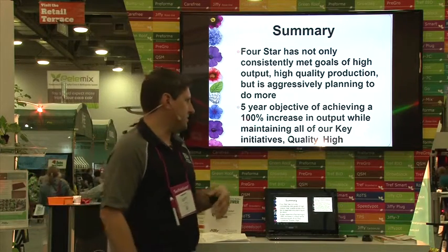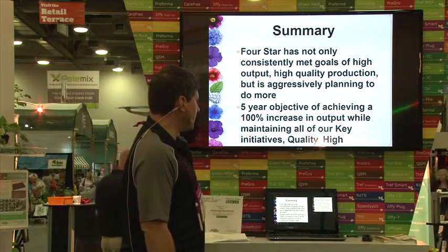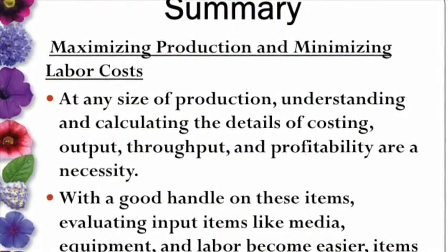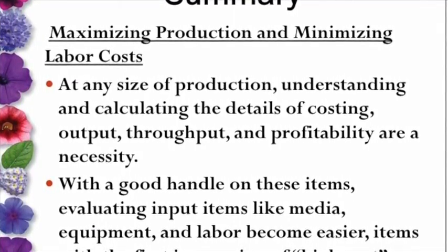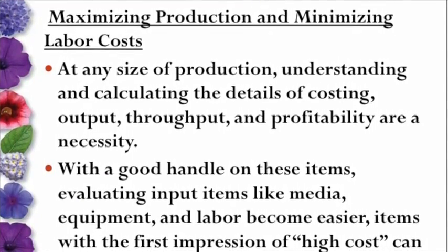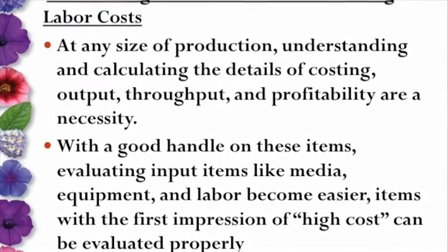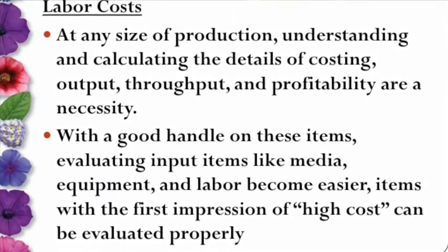And I think that a lot of it is, we do a 5-year objective of 100% increase in output while maintaining all of our key initiatives. At any size production, understanding and calculating these kind of details that we talk about. How do you measure? It's an absolute necessity, and I think for our industry to thrive, it's definitely a necessity. I feel that I've been very blessed to work at a place like Forrester that not only encourages that, they've helped me to get a better handle on that. We wouldn't be able to survive in the industry that we do.